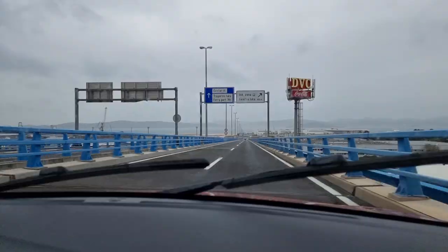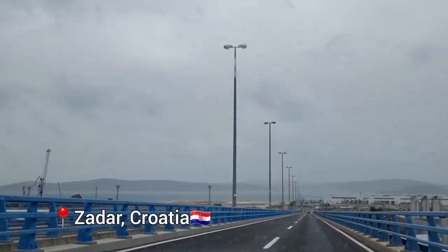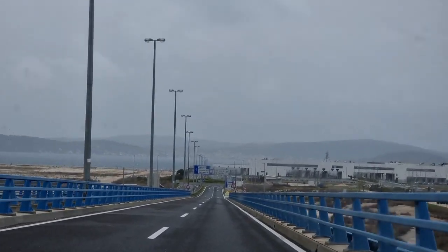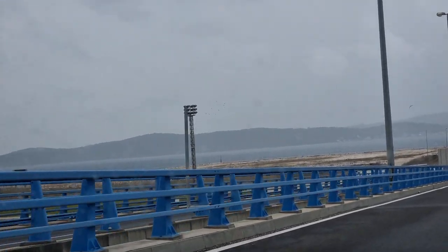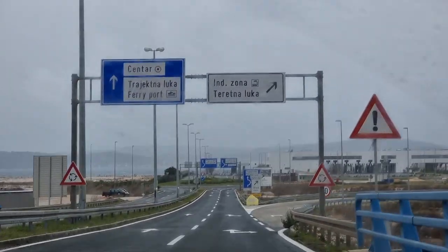Thank you, Šibenik. It's been great. We're now in Zadar. Ooh la la. Port vibes, Puerto Rico. This is the port of Zadar.